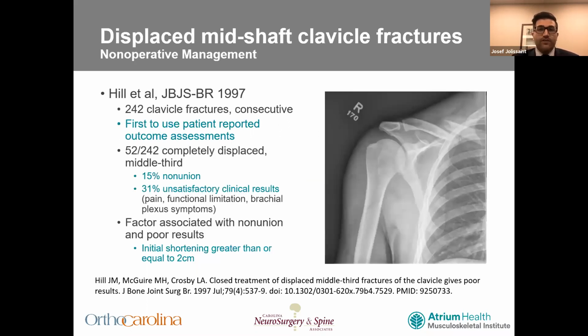In 1997, Hill et al. were the first to use patient-oriented assessments rather than surgeon or radiographic measurements, which are important considerations to evaluate outcomes after non-operative treatment of displaced clavicle fractures. In an article titled "Closed Treatment of Displaced Middle Third Fractures of the Clavicle Gives Poor Results," they found that 31% of patients described unsatisfactory outcome after non-operative care of displaced clavicle fractures. They postulated that this may be explained by significant residual deficits following the conservative treatment of these fractures, which weren't previously identified using those surgeon or radiographic measurements.